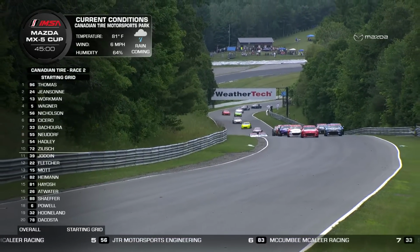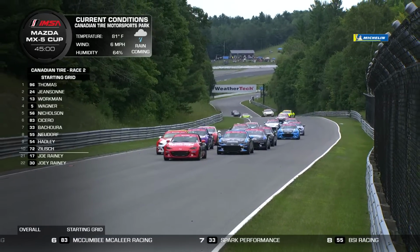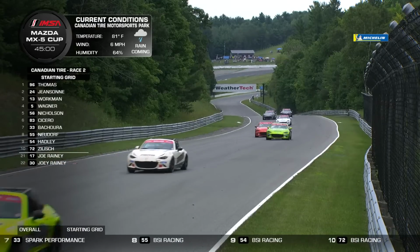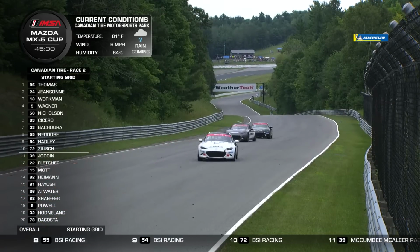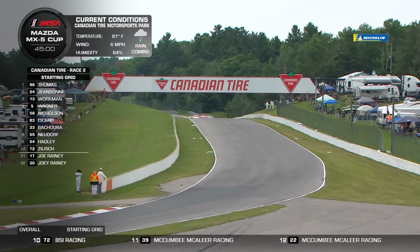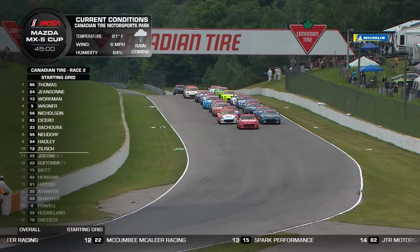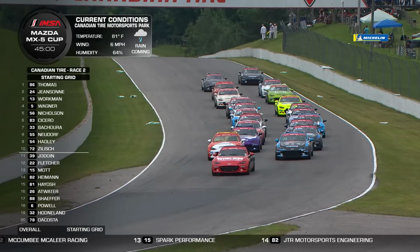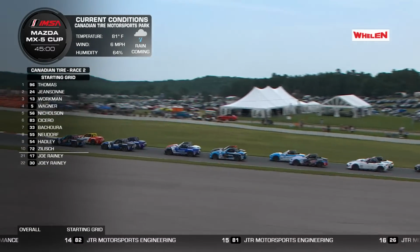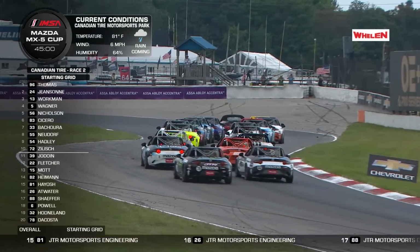Nick Schaefer in the number 88 in 17th. In 16th, Peter Atwater in the 26. James Hayosh in the 81 in 15th. 14th, Woody Hyman in the number 82. They're all JTR. Then Spark Performance, Sally Mott and Jeremy Fletcher are on row 13 and 12th, with John Jordan joining Jeremy in 11th. Jeremy drew from the back of the grid yesterday into a top 6 position. Jean Jordan and Connor Zilic, Heather Hadley, Jonathan Neudorf, Alex Matura, Nate Cicero in 6th, Nate Nicholson in 5th, Gresham Wagner and Western Workman on row 2, and Aaron Johnson and Jared Thomas for JTR Motorsports Engineering locking out the front row.